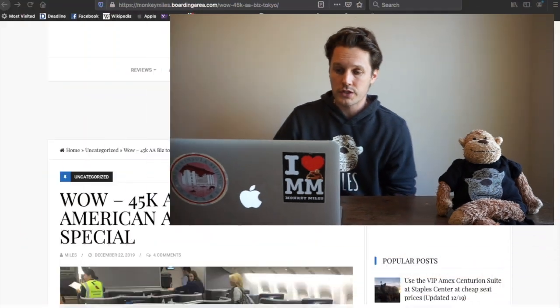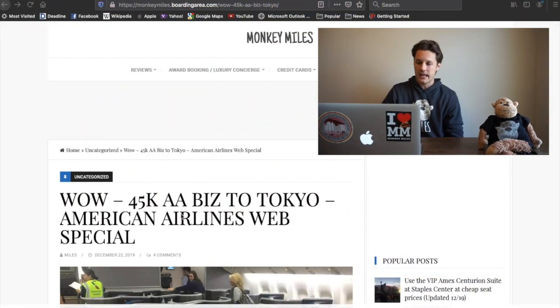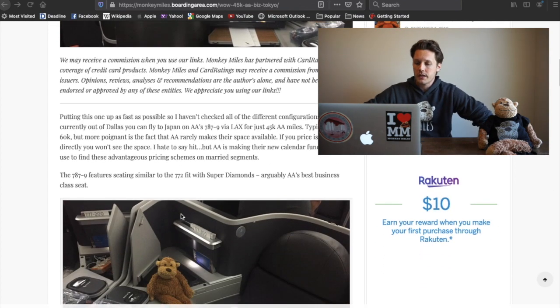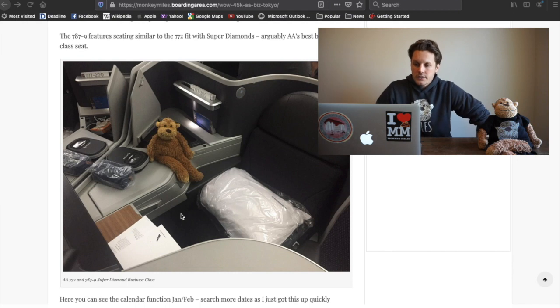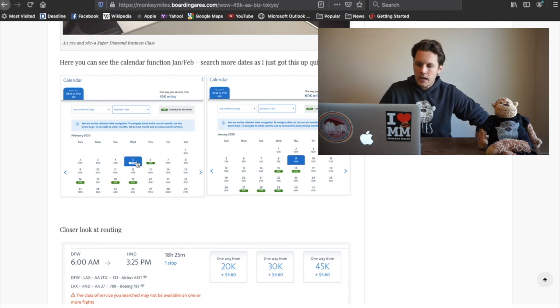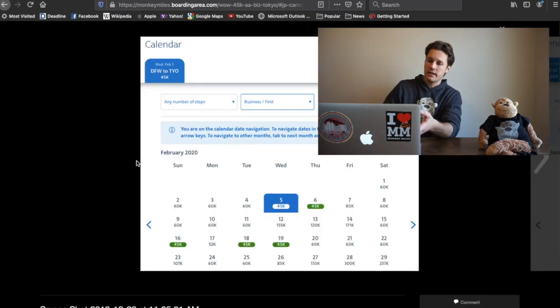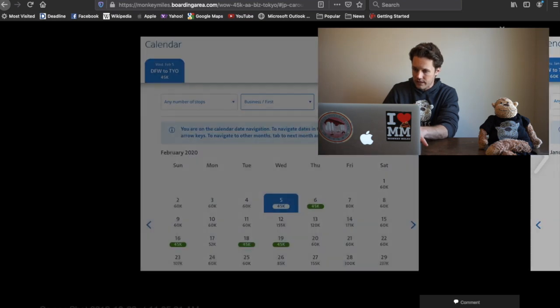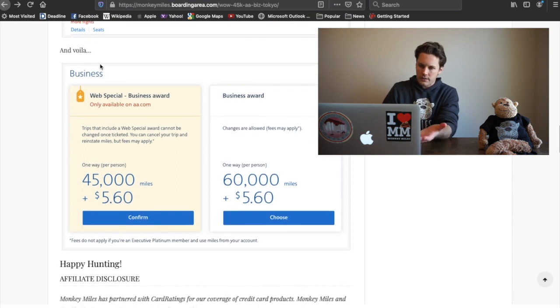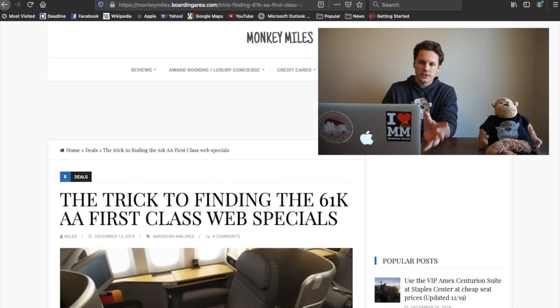I'm going to pull up the first article here, which is the AA 45K Biz to Tokyo, the American Airlines web special. Let's scroll down a little bit here. You can see the product that you would be flying. This is that Super Diamond business. It's the best that AA has, in my opinion. You can see how I searched. This is exhibiting the calendar function. You can see some 45 days, some 60 days, Dallas to Tokyo. And then you can see where it's the web special, so it's $45,005.60. It's pretty amazing.